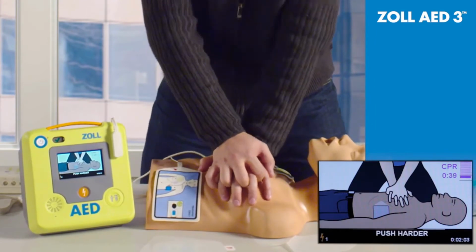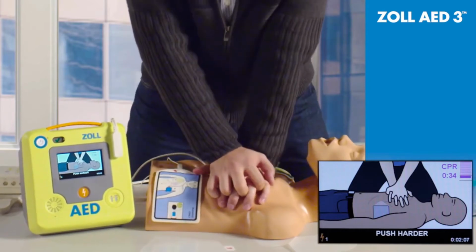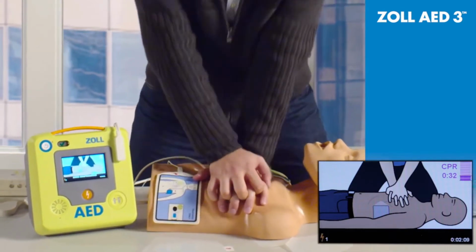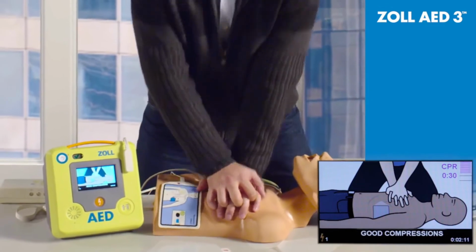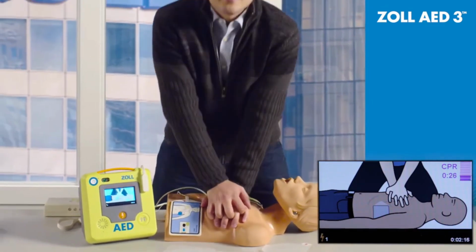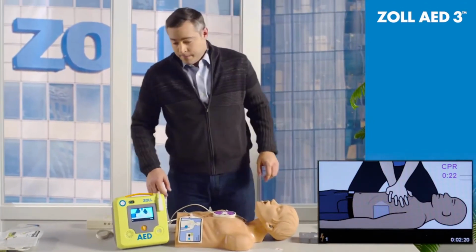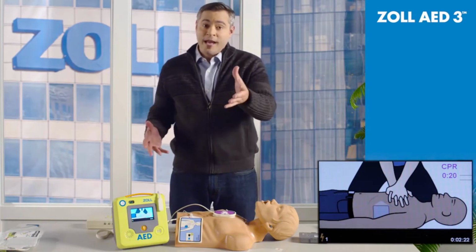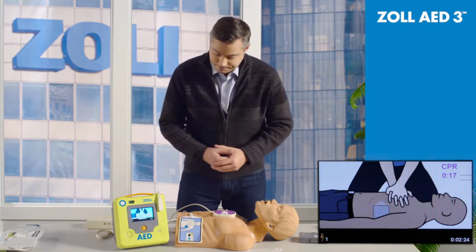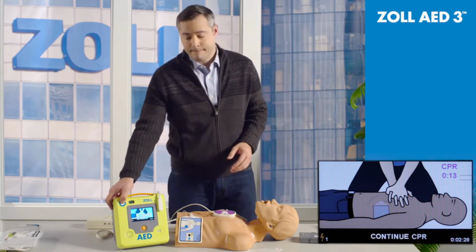Push harder. Push harder. Good compressions. The AED3 provides an encouraging good compressions to let you know you are doing CPR correctly. If you stop CPR, it will remind you to continue CPR. Unit powering off.